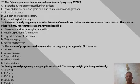Question number 18. A woman in early pregnancy is worried because of several small raised nodules on the areola of both breasts. There are no other findings. Your immediate management should be: reassurance after thorough examination, needle aspiration of nodule, surgical removal of areola, mammography, radical mastectomy. The answer is A, reassurance after thorough examination.